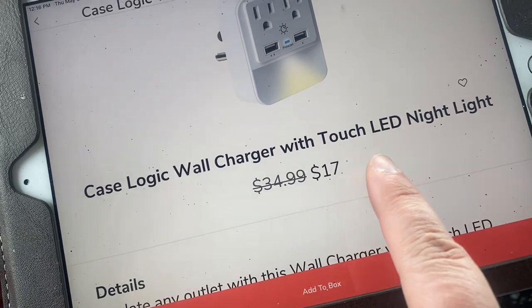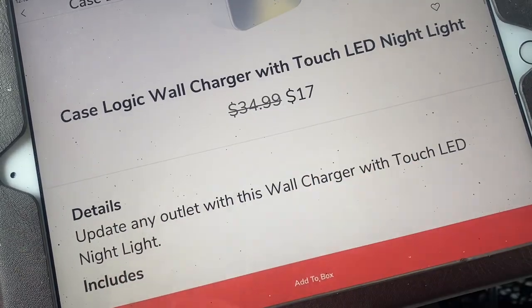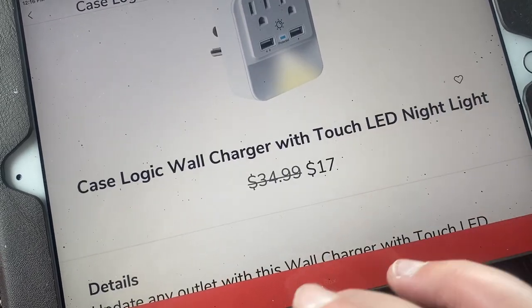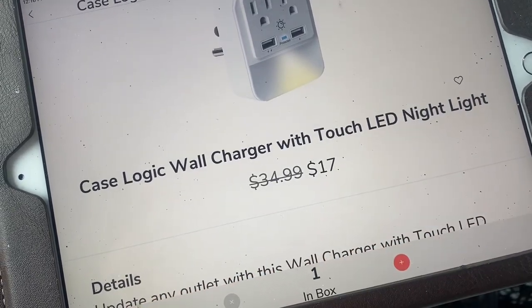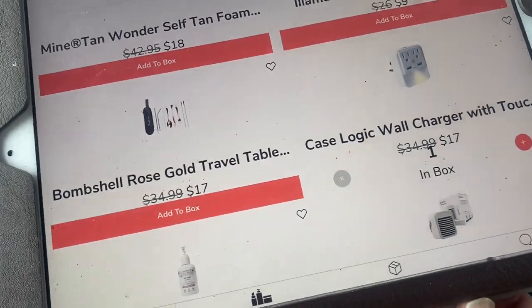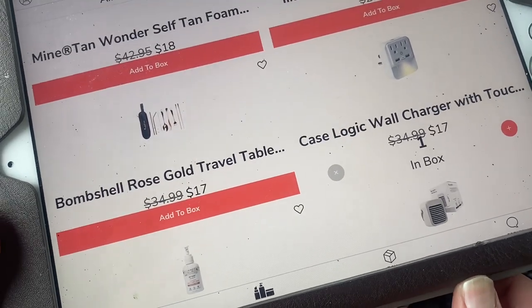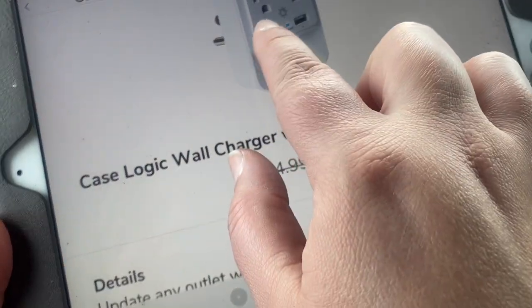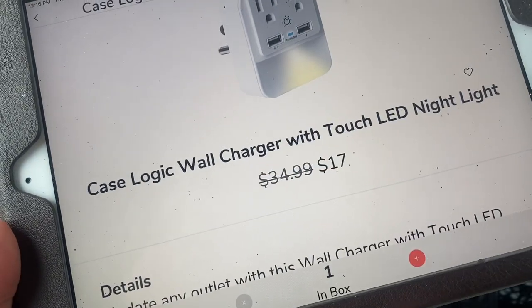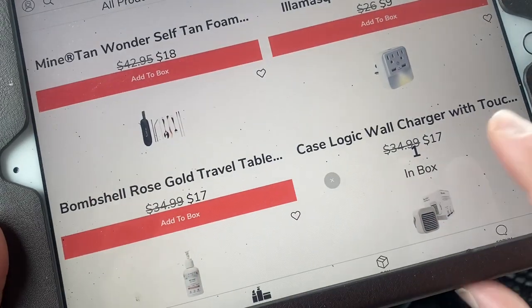Alright, the nightlight I'm not too concerned about. Update any outlet. I'm gonna add this to my box for now. I feel like I have so many cords on my desk when I need to charge my phone or, you know, a Bluetooth speaker or whatnot. So this has just the little slots there for your USB things. Yeah, that might come in handy.